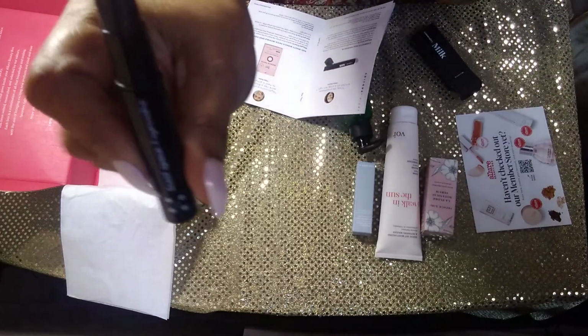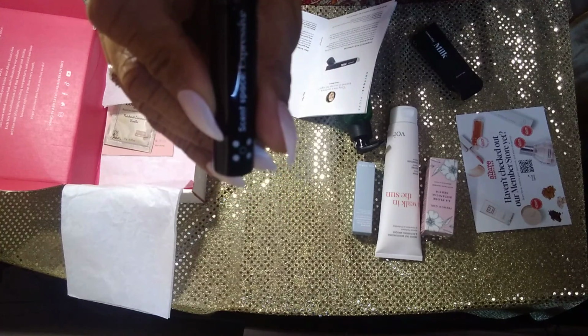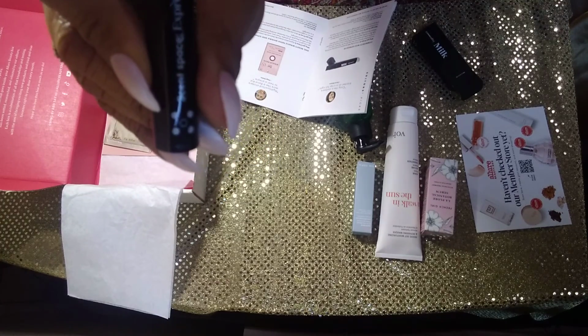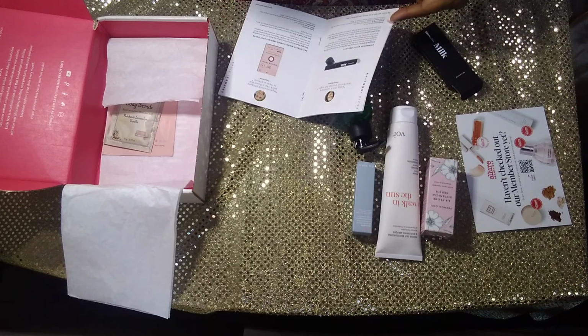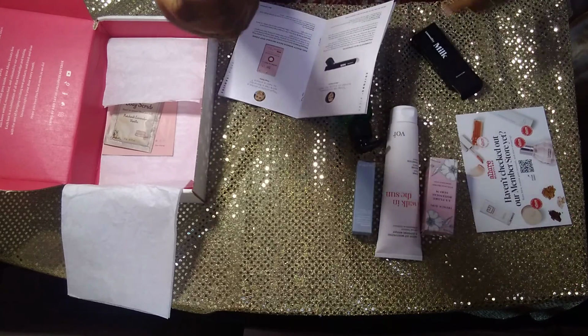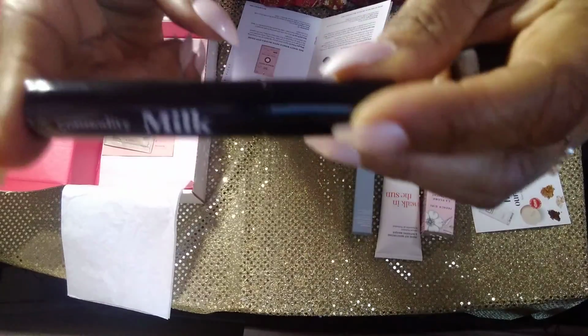It's like a romantic, spicy scent. It has hints of a sweet marshmallow, spicy scent. It says notes of marshmallow, tonka bean, and vanilla. That's what it has. It's really good. It smells good. It's more like a scent for winter. It's more like a winter scent.